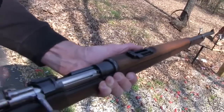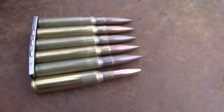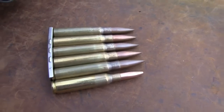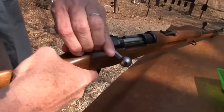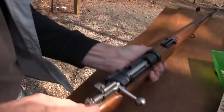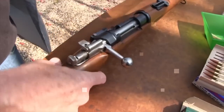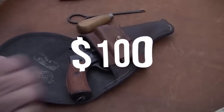From 1941 onwards, the introduction of 6.5 by 55 mm M94 ball ammunition loaded with a boat-tailed Spitzer bullet necessitated adapting the iron sight lines with a new M41 rectangular post, and the rear sight element was altered to have a U-shaped notch and match the flatter trajectory of the new service round. Number 5. Nagant M1895 revolver, $100.